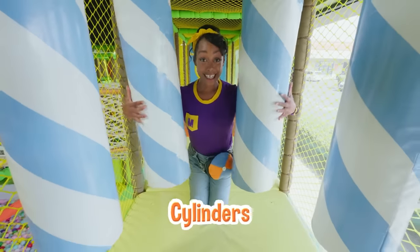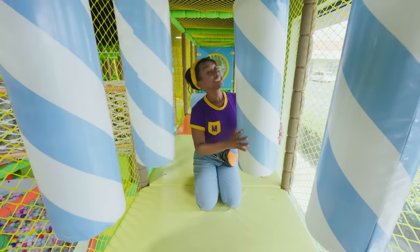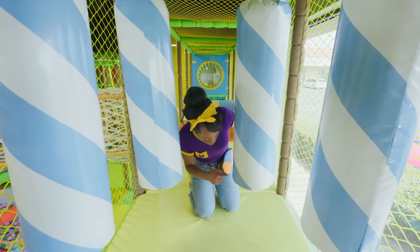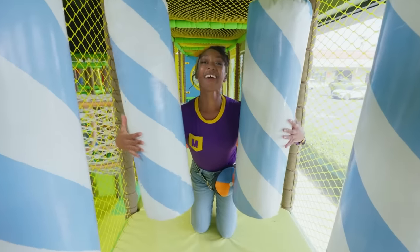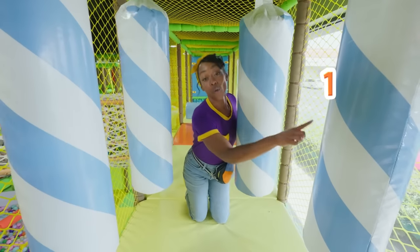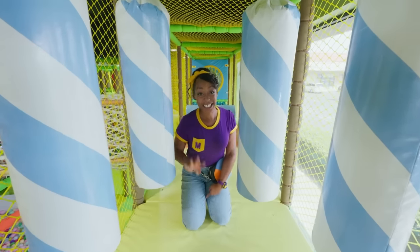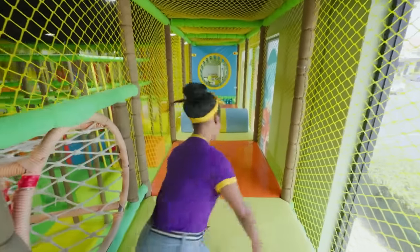Ooh, look at these cylinders. Whoa, whoa. Look, they're so colorful. Blue and white. Blue, white, blue. Hey, this is a pattern. A pattern is something that repeats itself. Let's count these cylinders too. One, two, three. Great job! Four cylinders. Let's keep going. Come through. Oh, great job.